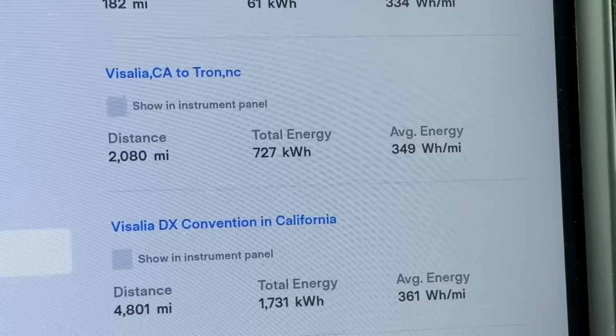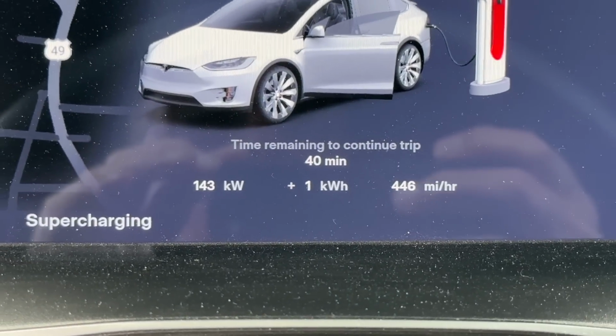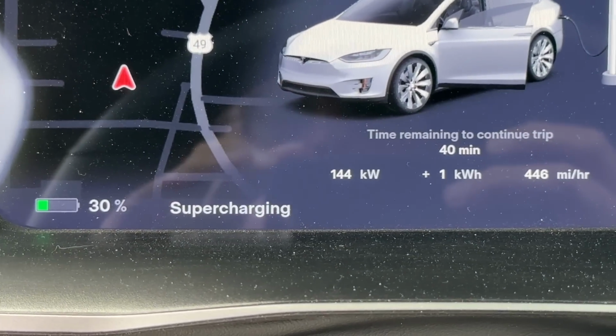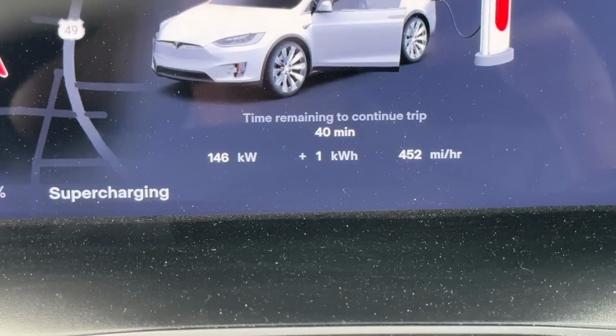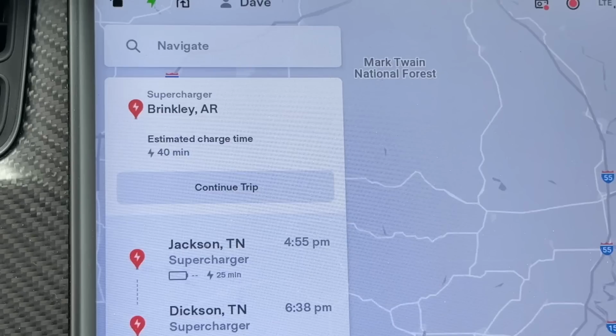It looks like with our new calibrated battery, we're going to get down the road quickly. So let's get charged up here. The Version 3 is cranked, but I think that's all we're going to get. 30%. It's not bad. It'll be excellent. There you go. We're going to let it charge. We've got 40 minutes. We're going to go over and get something to eat at our favorite Waffle House.